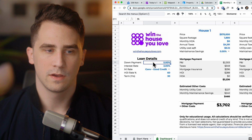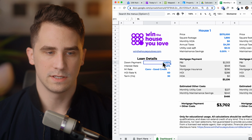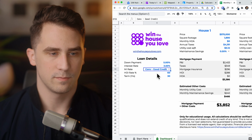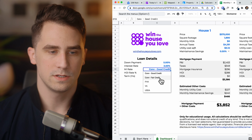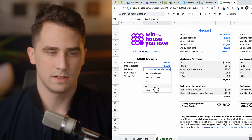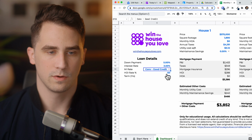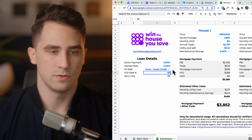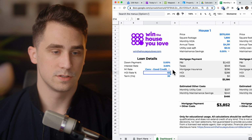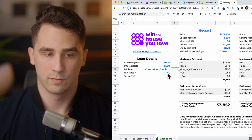This is free. All we do in the beginning is put in our loan details. So we're going to do 5%, 3.5, 5% is our interest rate. For mortgage insurance, we can change these a little bit: conventional with good credit, conventional with fair credit, FHA, VA, and USDA. We're going to go with conventional with good credit, which uses 0.65% of the loan amount as mortgage insurance, which is going to be a really good typical average for you.